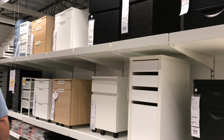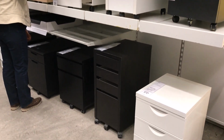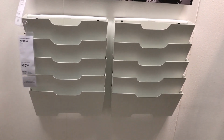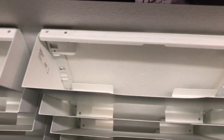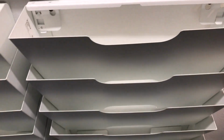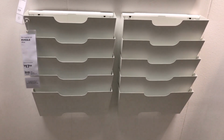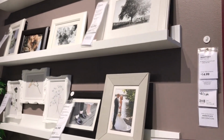If you see what you like, you can always go to IKEA online and see how much everything costs. Now these are all metal, interesting, $18, but the inside is not completely closed, so it would have to be for paper solely or something like that, because you wouldn't be able to put little things without it dropping through, but that's not bad.